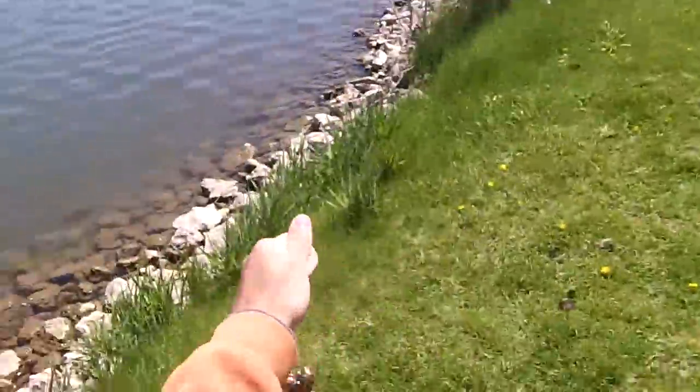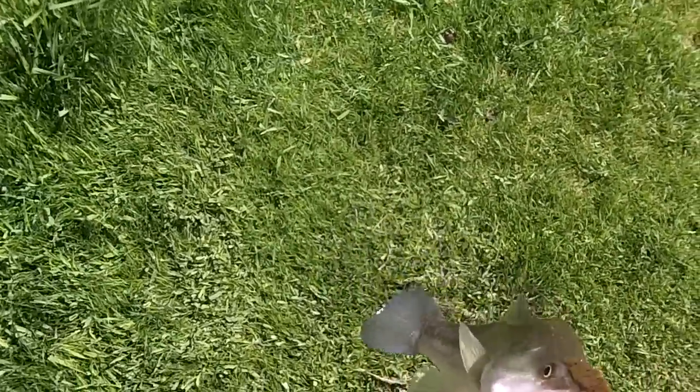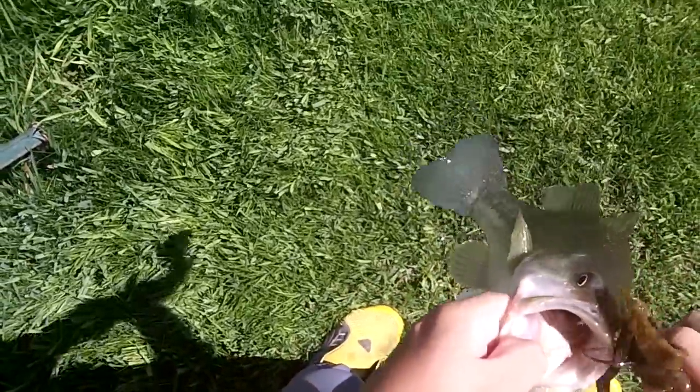Eviction crawl, guys. Texas rigged. Around the roof, around the side of the mouth, I guess you should say. Here we go.